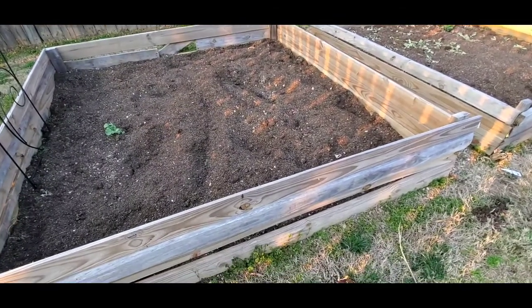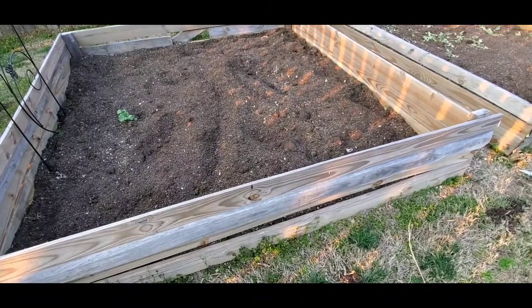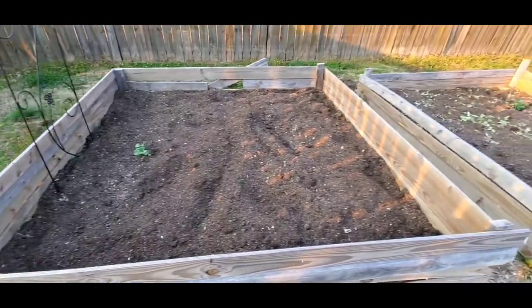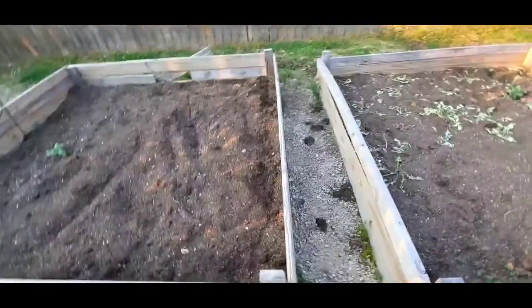So this is the first bed that normally we would have our cabbage in. And what we have right here is one solitary radish. Everything else is cleared out. We're going to figure out what we're going to plant later.